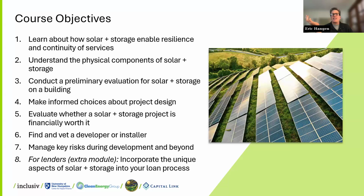How should we design the project? Does this pencil out for us? What kind of money do we need to be able to put up to build this project? Are we going to get that money back? Can we find a developer or an installer who we can trust? Can we manage the risks? Those are the kinds of questions that this course is intended to help you with, if you work at an organization that has one of those kinds of community serving facilities, to be able to move forward with the project.